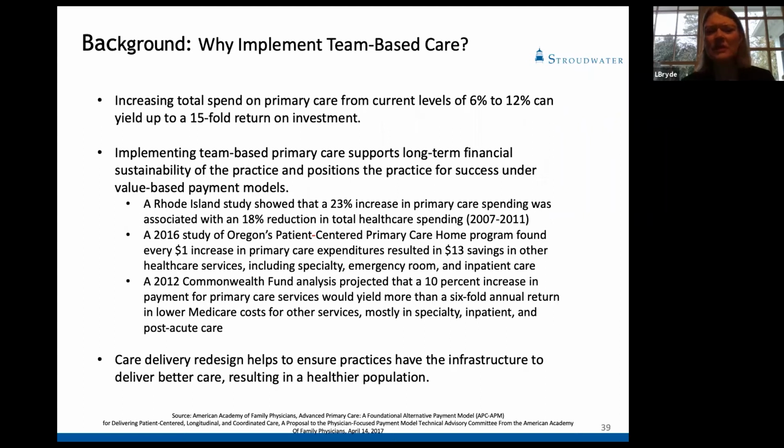And you see some statistics here of states that have found that by increasing the focus on primary care, it has led to overall healthcare savings. Next slide, please.